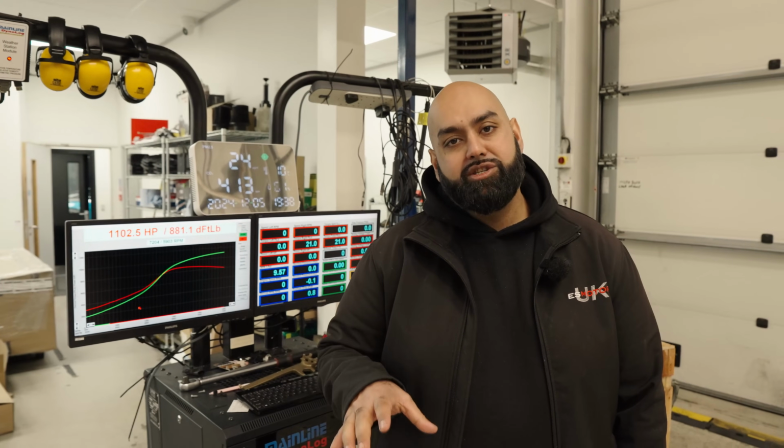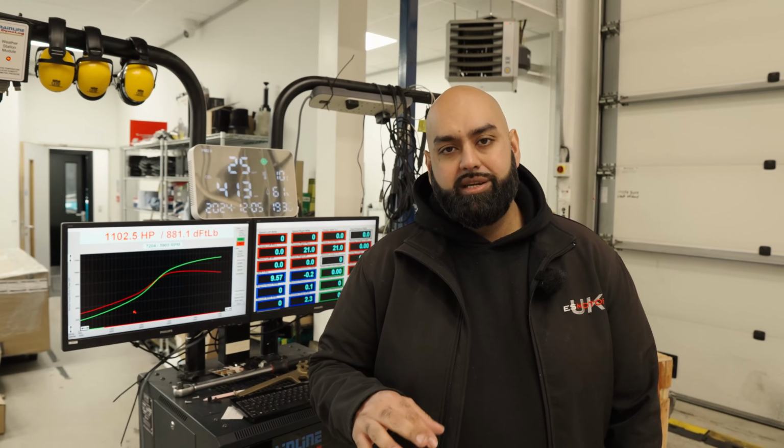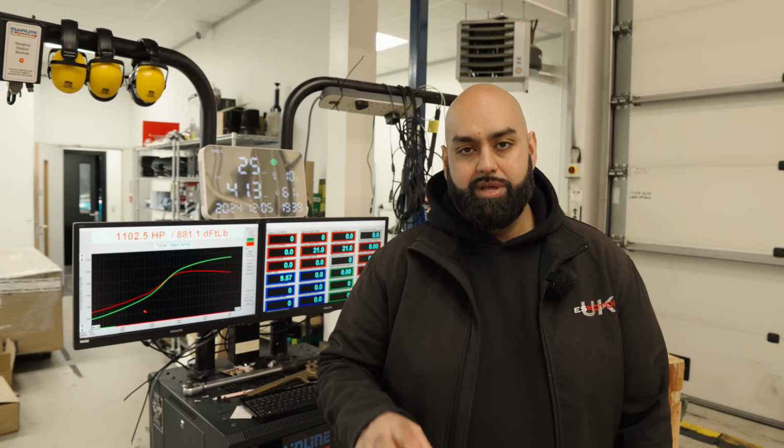Pump fuel here is not E85. We do not get ethanol on the pump in the UK. The best fuel we get on the pump is a 99 RON, UK Shell V-Power, Tesco's fuel. And we run the pump fuel setups with meth.